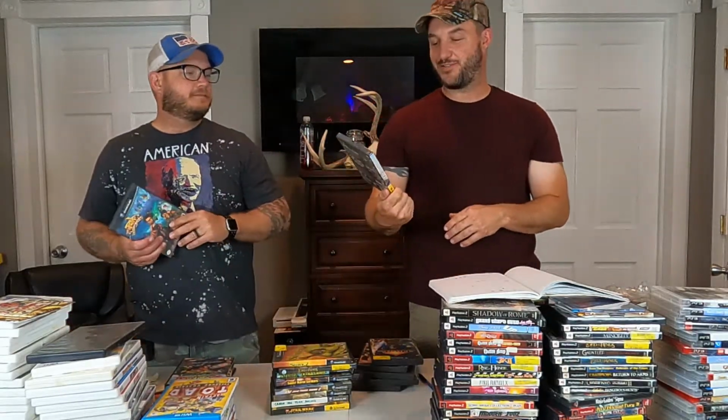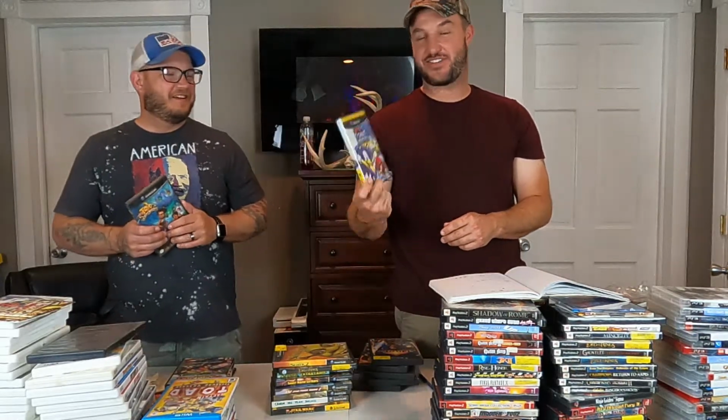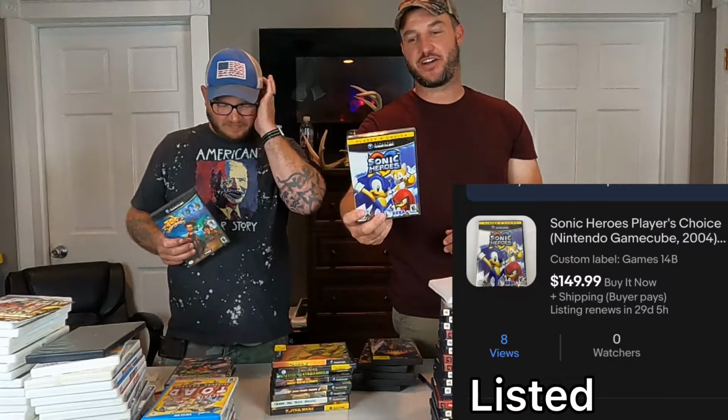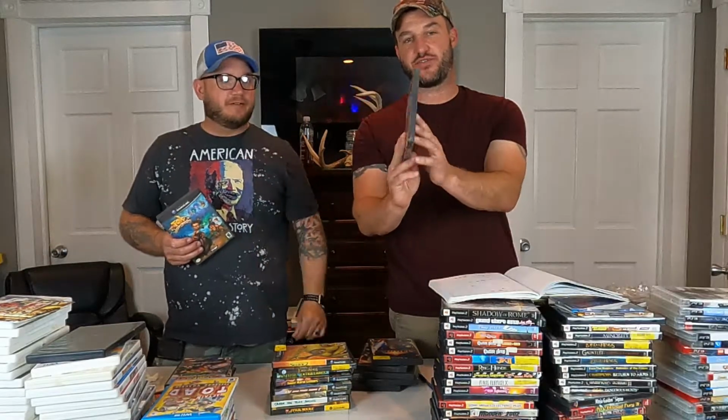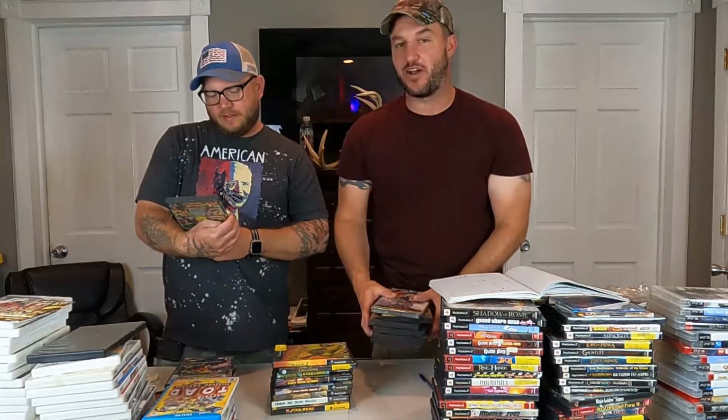Here's a $120 game. I forgot about this one. That's pretty good when you can forget about $100 games. It's Sonic Heroes. It's not necessarily a $100 game, but this one is brand new sealed. So this one will get listed right away, after I open it and test it.